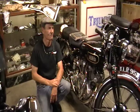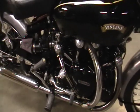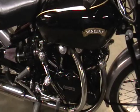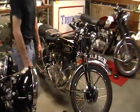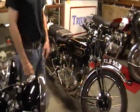What year's this one? 49. And Chris's? 52, 51, 52. And your headlight's flat, his is kind of bulgy. It won't be long. I just got a deal. $200 I paid for an original headlight lens that's in the mail.